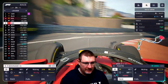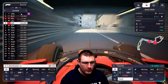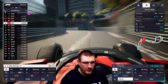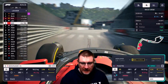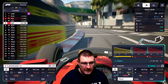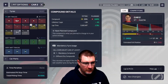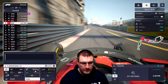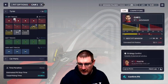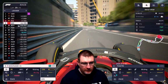And we're looking at sort of behind Stroll right now. What we don't need to happen is Ocon to sort of push into that gap. Now, Ocon has come out on a hard tyre, so he's potentially looking to go to the end. So, yeah, we're just keeping eyes on gaps and trying to make sure we come in at the right time. Piastri, I think, next lap, we'll get him in because he'll just about have used up his tyres at that point. So, let's come in for our brand new set of softs. And then let's get Giovinazzi in the lap after that. And hopefully this will work out okay for us.